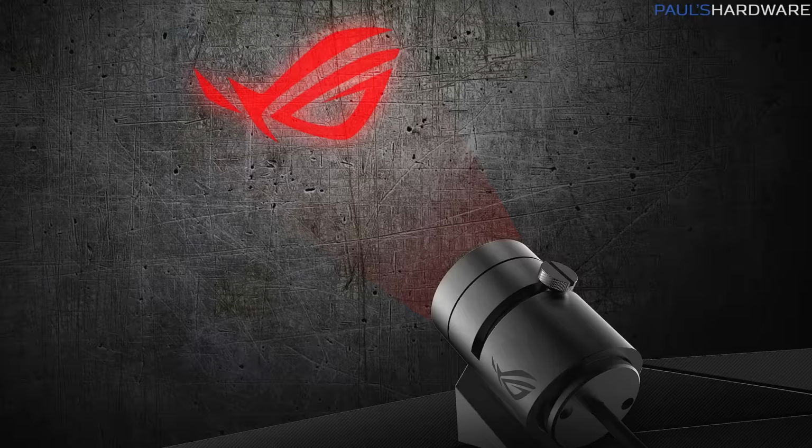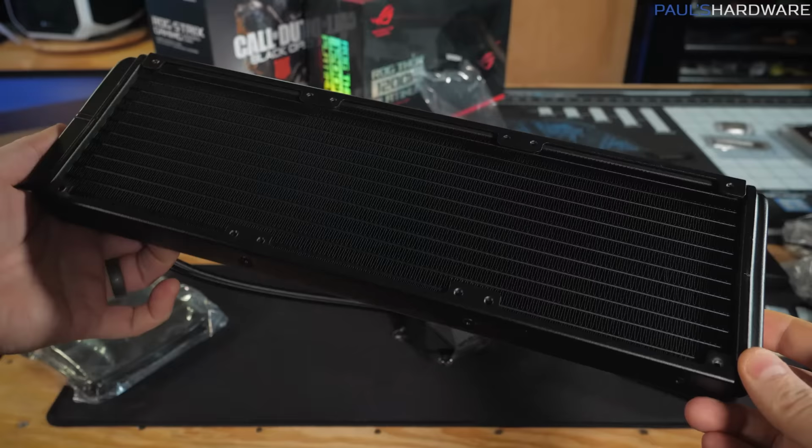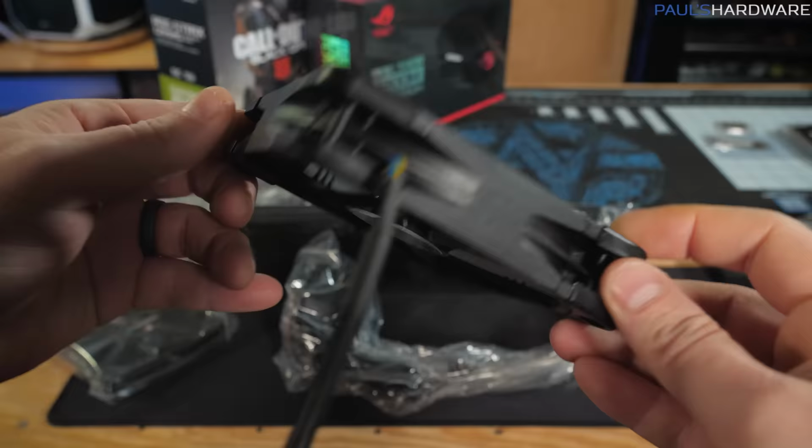We've also got the ROG Aura Terminal. This is an addressable RGB hub, so we can connect up all the addressable RGB stuff in the system, which is a significant amount, and get it all working. We've got the ROG Ryujin 360 liquid CPU cooler, 360mm radiator, Noctua fans, as well as an OLED display on the actual pump block unit itself.